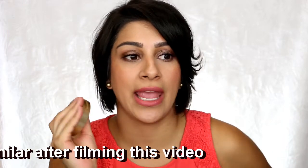This reminds me of a blush that I do own from Cargo that they no longer make. I think they redid them, but I don't think they redid the one that I have. I think it's like Echo Beach or Sunset Beach. One of those beachy ones that they have. It reminds me a lot of this one, and I really do like this one. So that one is staying with me.